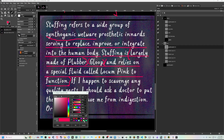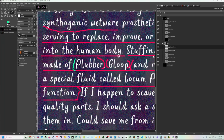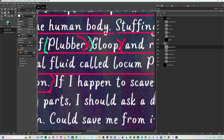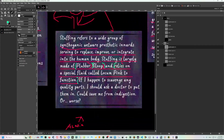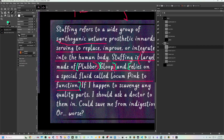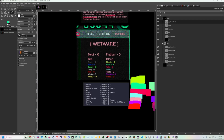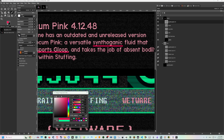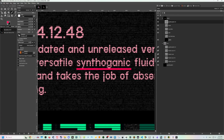This is just me being a grammar nerd. You could also parse it as largely made of plover, glue, and relies on a special fluid. What I'm going to assume this means is it's made of plover and glue and relies on locum pink, but I don't know anything ever. Anyways, yeah, it's an unreleased version, which is also interesting.